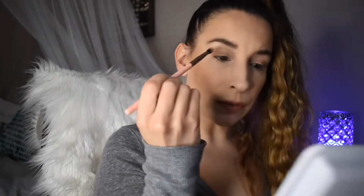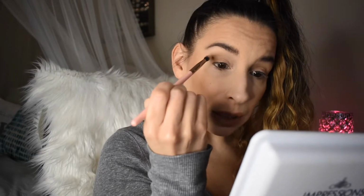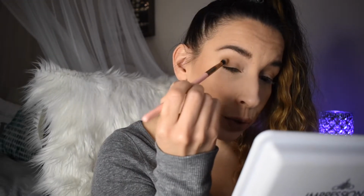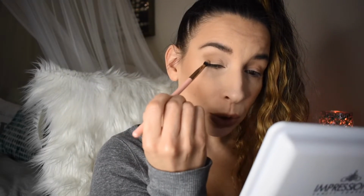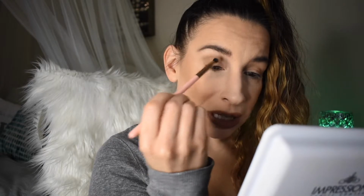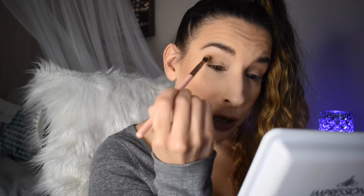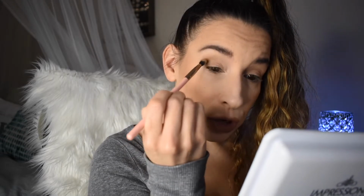And so far these colors are blending really nicely. There's no patchiness, there's really no fallout. Even tapping my brush off, barely anything comes off the brush, which I really like. And again, it's really cool to try a brand I hadn't tried before, and I'm glad I got this color story. I've definitely been leaning more cool tone lately, because I got a little tired of the warm tone shades since I was playing with those so much. It's just been fun to play with cooler tone shadows.